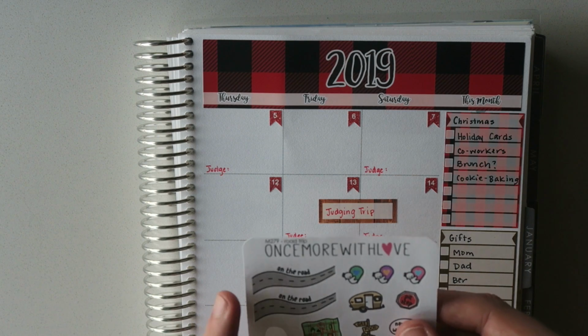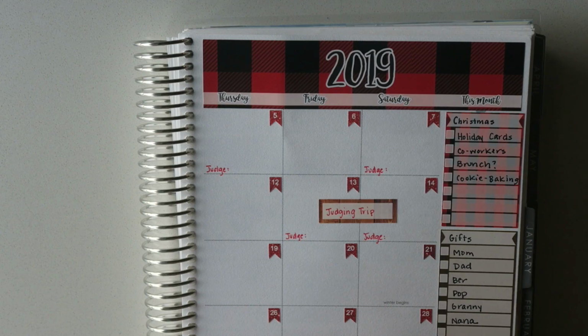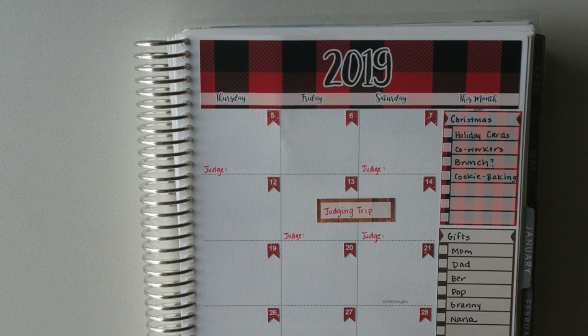And then I'm going to use these little Once More with Love stickers. This is a road trip thing. I'm going to do one of these fun little ones on the roads. Oh, no, it doesn't really work. Maybe not.